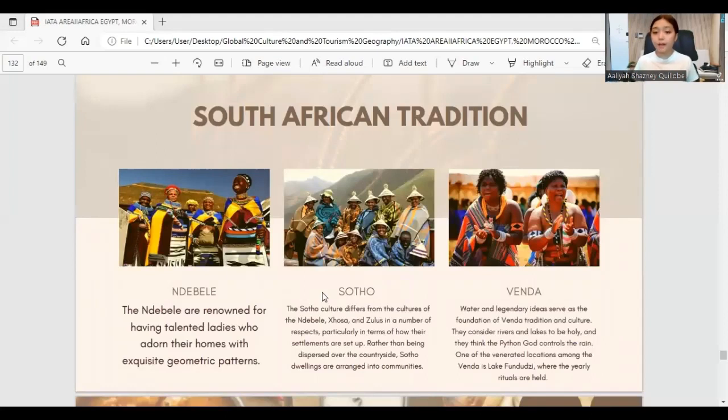Next, we have the Venda. The Venda culture and tradition is built on mythical beliefs and water. They believe that lakes and rivers are sacred and that rains are controlled by the Python God. Lake Fundudzi is one of the sacred places among the Venda and hosts the annual rites.